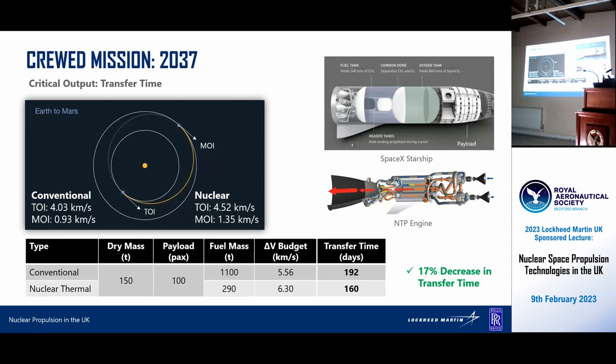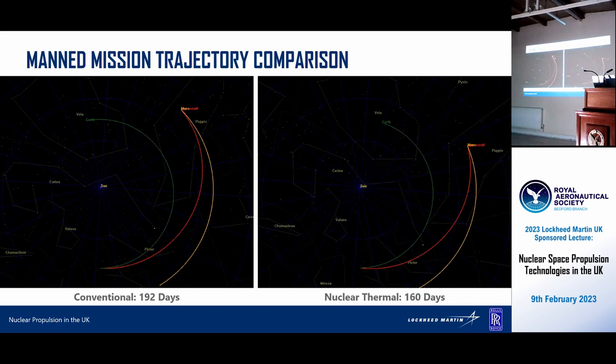It's just comparing fuels. So here's a visualization of how that looks. On the left, we've got the conventional trajectory, and on the right, we've got nuclear thermal. You can see that with conventional, it takes much longer. Earth and Mars travel a lot further in that trajectory. Whereas in nuclear thermal, we get a much more aggressive trajectory where we're increasing our radius from the sun a lot quicker. We arrive at Mars a lot quicker. And all those good things about reducing radiation dose and reducing gravity-related physiologic effects are beneficial for the passengers.